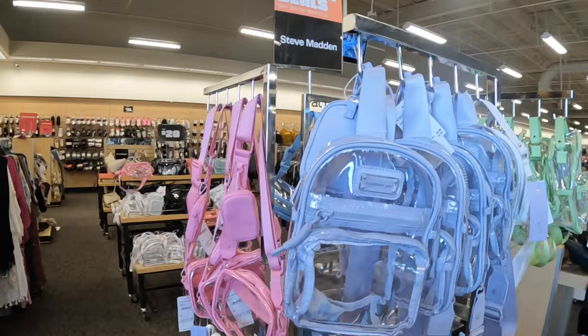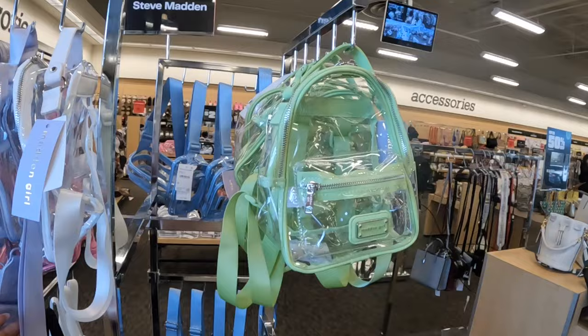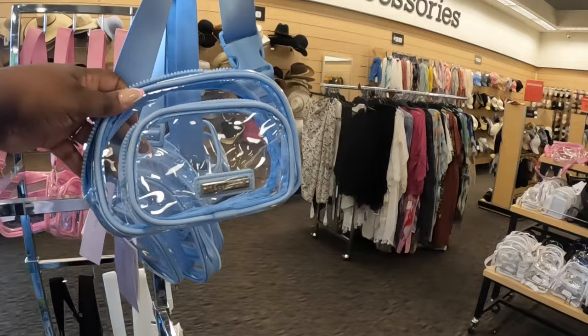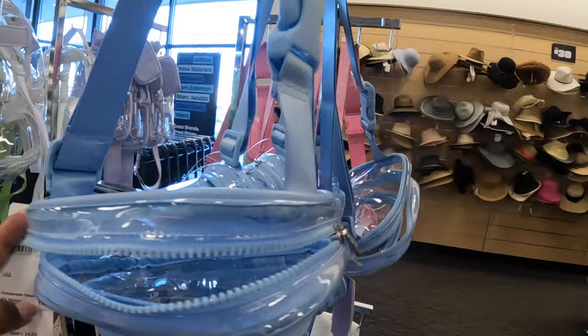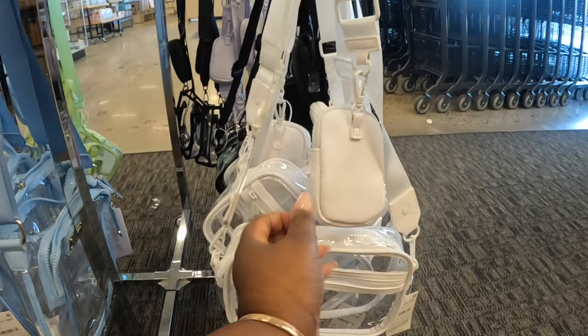So there's the clear purple, clear white, clear green. And then these also come in this shape. And this shape is $20. They have another Steve Madden rack, but these are actually Madden Girl. This one. This one, perfect for those summer concerts where they tell you to come with the clear bags.